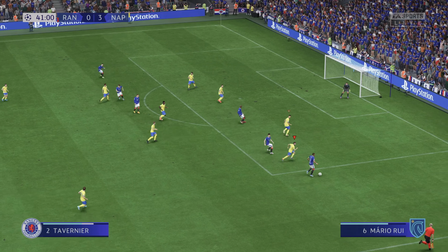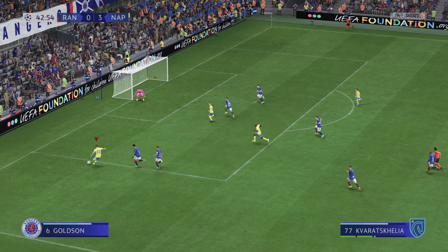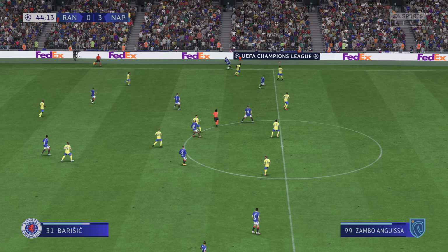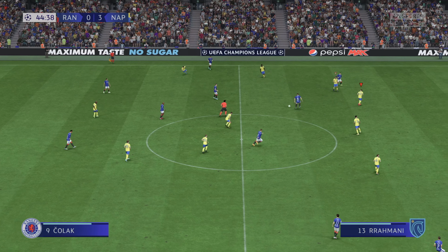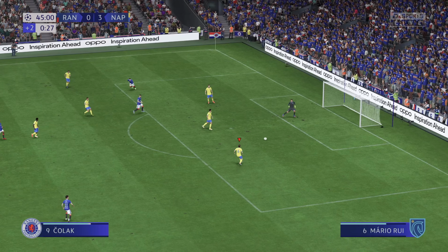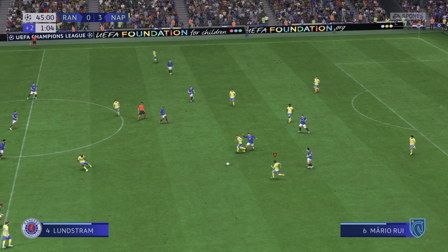Really vital interception here. Promising looking attack. This looks more than decent. Well, they couldn't take advantage of the opportunity. Barisic. And the ball with Jack. 2 minutes of stoppage time coming up. Zielinski. On to Mario Rui. Might be able to get in behind the defence. Dangerous ball.